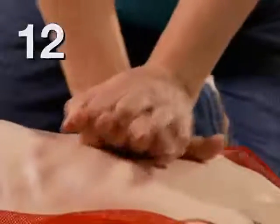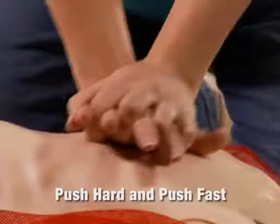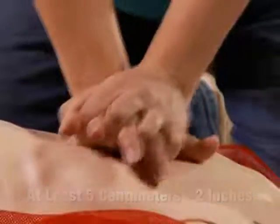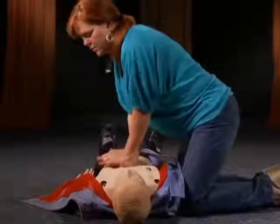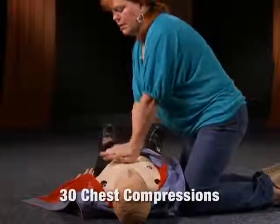To provide effective chest compressions, you should push hard and push fast, depressing the breastbone approximately 1/3 the depth of the patient's chest, at least 5 centimeters, 2 inches. After each chest compression, release, allowing the chest to return to its normal position. Repeat at a pace of 1, 2, 3, 4, and so on for 30 chest compressions.